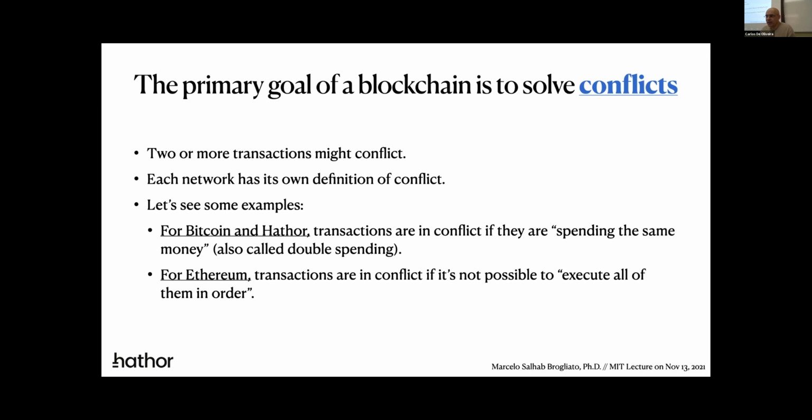Marcelo, can I just make a break here? Sure. So that's the most important information we got so far. What is a blockchain? It's an engine to solve conflicts. That's the definition of a blockchain. Whatever the definition of conflict is, that's what a blockchain is. It's an IT engine built to solve conflicts. And what Marcelo is telling is that a conflict under the definition of Bitcoin is a double spend, and that's all. People cannot spend the amount of Bitcoin they have twice. But at the end of the day, a blockchain is a technology engine to solve conflicts. Okay?